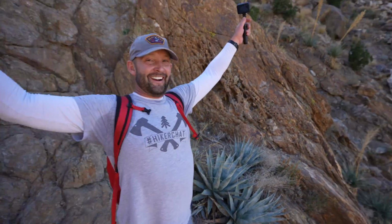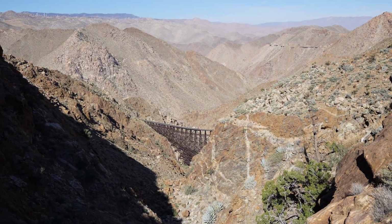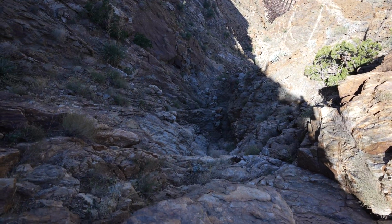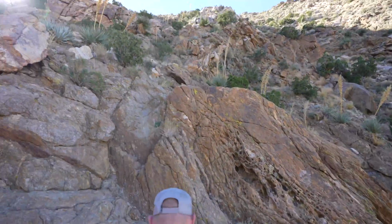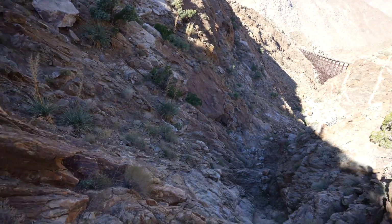All right, moment of truth. Was Chris correct? Winner, winner, winner, winner! Oh, there's the trestle. We still have a long ways to go though. This is also the sketchiest section we've got to, and we have to climb up over there and then all the way back down.